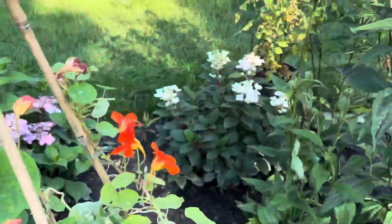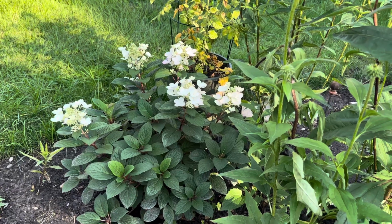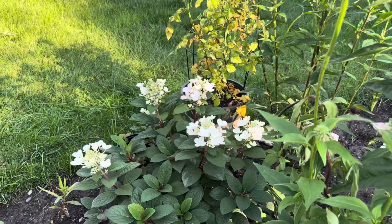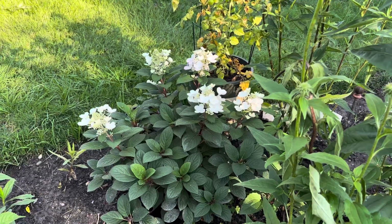And next to it is the little Quickfire, and that one actually got nice white blooms, and it did grow a little. In one spot you can see it starting to change to the pink color, so that's very nice.